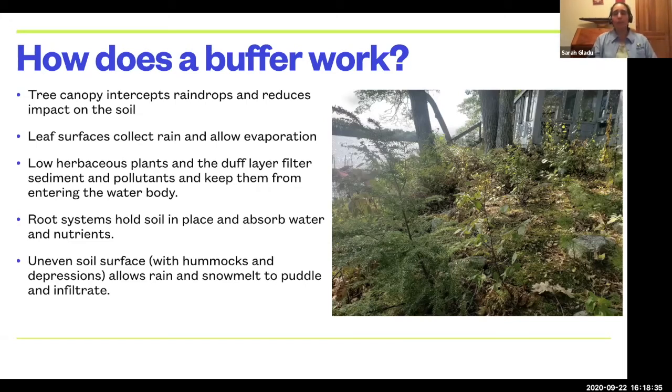Anyway, so how does a buffer work? What are the basics behind how we install a buffer or retain a buffer? The basic idea is that you want a tree canopy that's going to have leaves and needles that intercept the raindrops. They reduce the impact on the soil by slowing the raindrops and lessening the total volume, in fact, as well. The leaf surfaces collect rain and allow evaporation.